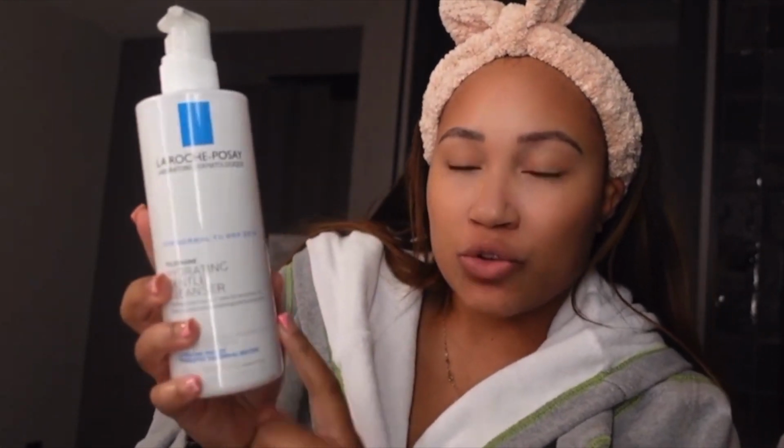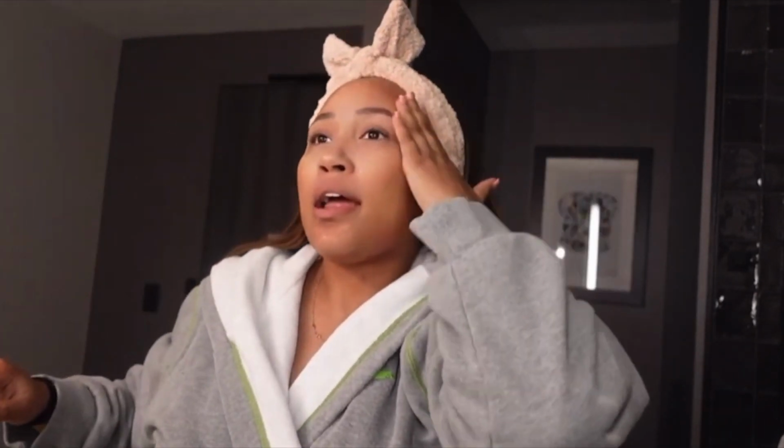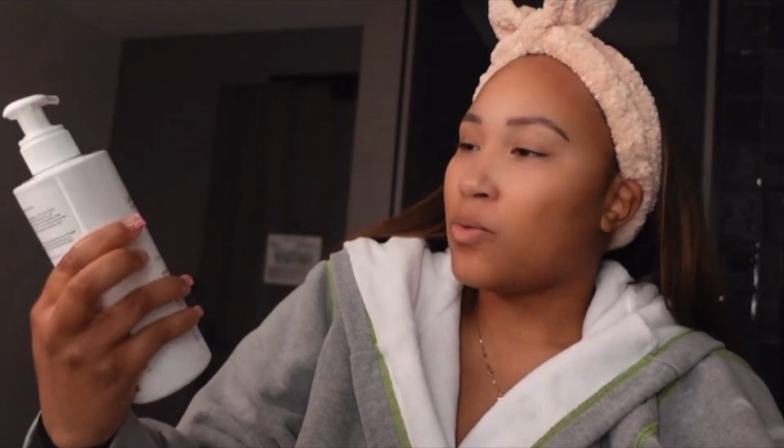So first we're gonna go with a hydrating gentle cleanser. You have to hydrate your skin, you have to cleanse your skin. So this is very important that you make sure you're hydrating your skin, because I have really dry skin, so I have to make sure my skin is even extra hydrated, and that is very important. So I just dampen my skin a little bit with some warm water, and what is the name of this? I don't even know how to say that. But if you have dry skin, I recommend this.